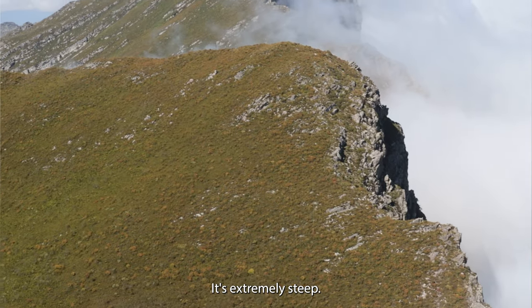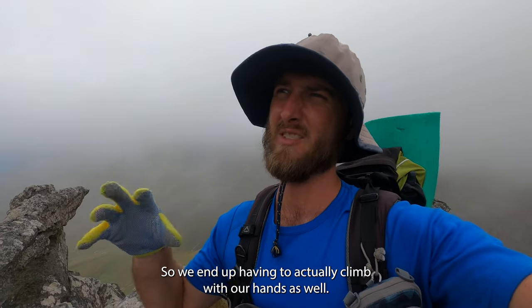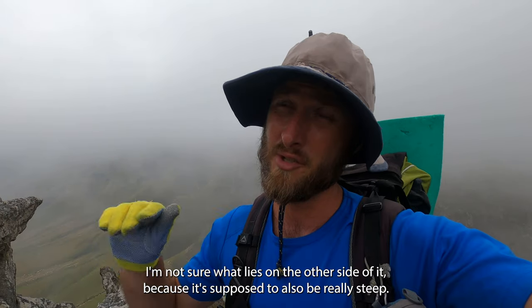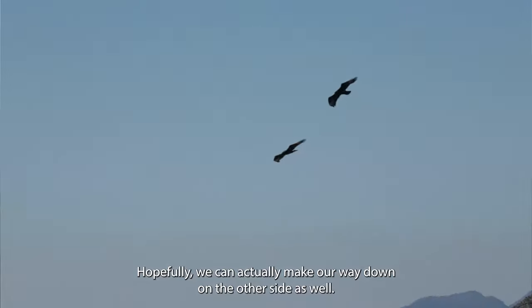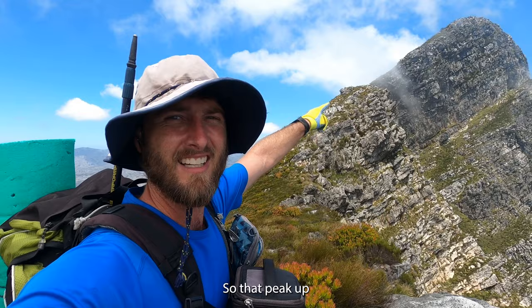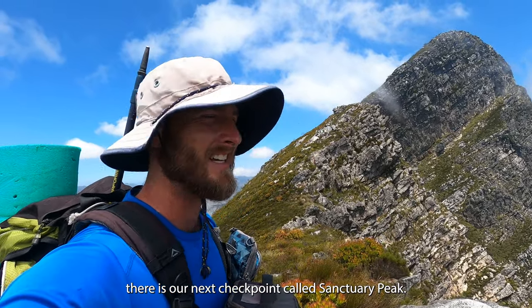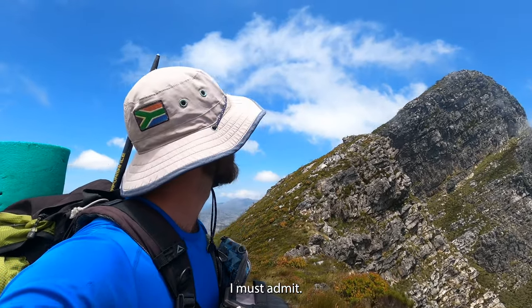Extremely steep. Although it's not the highest point of the whole ridgeline, it's one of the most technical, so we end up having to actually climb with our hands as well. Not sure what lies on the other side of it because it's supposed to also be really steep. Hopefully we can actually make our way down on the other side as well. We'll see. So that peak up there is our next checkpoint, called Sanctuary Peak. It looks quite daunting from this angle, I must admit.